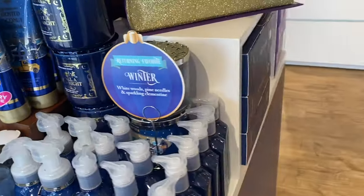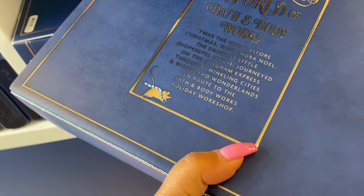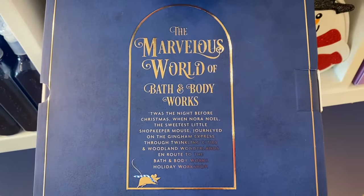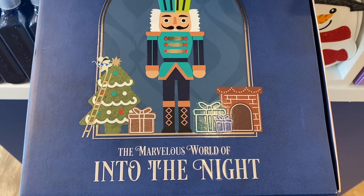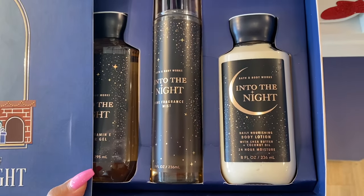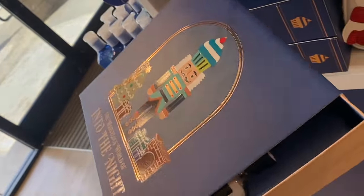You guys can always, as I always say, pause on the notes when I show them to you. So here is this one. I think it's Into the Night. I will turn it around here in a second for you guys so that you can see. There you go. The Marvelous World of Into the Night. I get to show you a little glimpse of it right here. And then I have to put it back in.